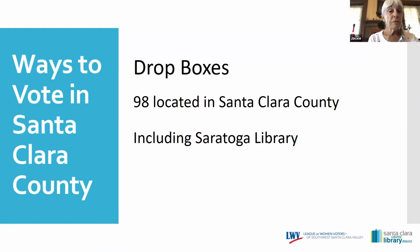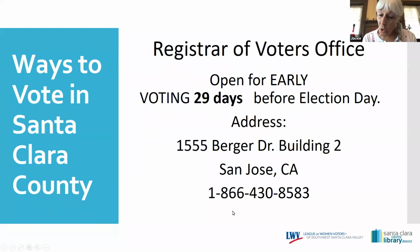The vote centers are also allowing people, if you decide you don't want to vote by mail, you can bring your mail ballot to the vote center, give it to them, and then they will give you a new ballot to use there. We also have drop boxes. There are 98 drop boxes located in Santa Clara County, including the Saratoga Library, and all the libraries, the city halls. I know West Valley College has one. Again, you can find all of the drop box locations at sccvote.org.